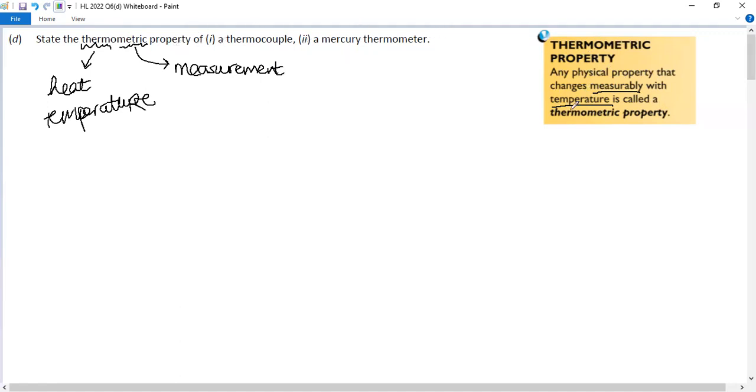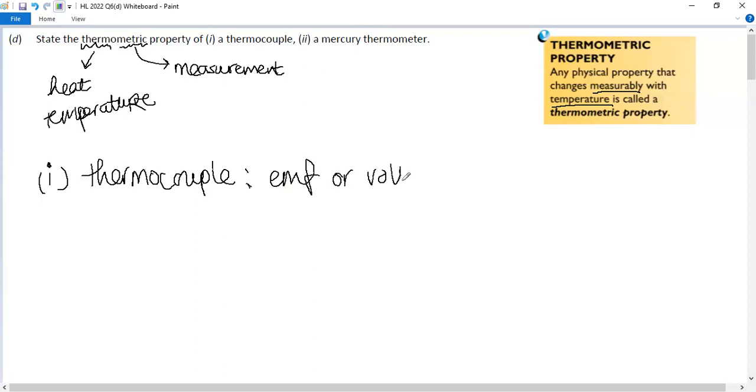So if we answer the question, that'll help us perfectly to give an example. So in a thermocouple, and I have a diagram of one of these down below to go back over as a reminder, okay? So in a thermocouple, the thermometric property, and this is all you need to say for your answer, you would just go EMF, literally 3 letters, and you've got your marks. Or you could also say voltage. They're interchangeable enough in this case anyway. Okay, so EMF or voltage, got my marks for part 1.